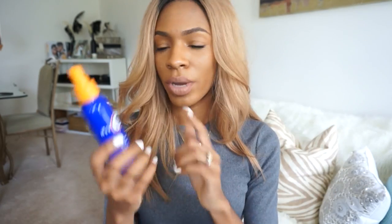This is the It's a 10 Miracle Shine Spray. This is my holy grail. So it does 10 things. It's called It's a 10 because it does 10 things.